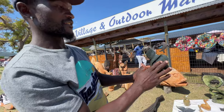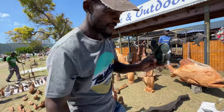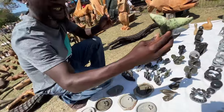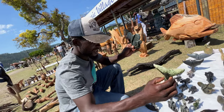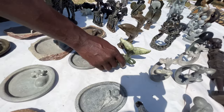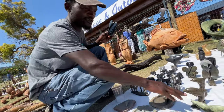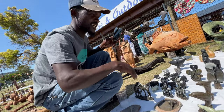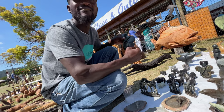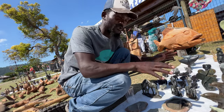You do this? Yes, it's called serpentine stone. I have also got verdite. Verdite? Yes. And verdite is very rare. That's why I've got verdite in only two pieces. This one is deeper underground, so it's greener. This one is on top, on the surface, because of the sun. So the green one is further down and more difficult to carve? It's harder. And the prices are also different.